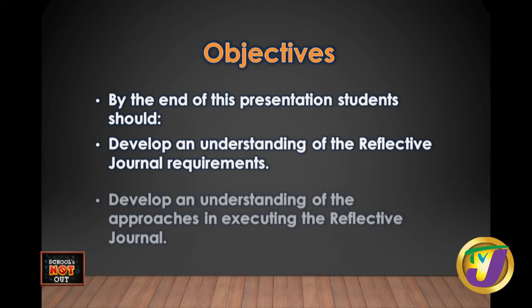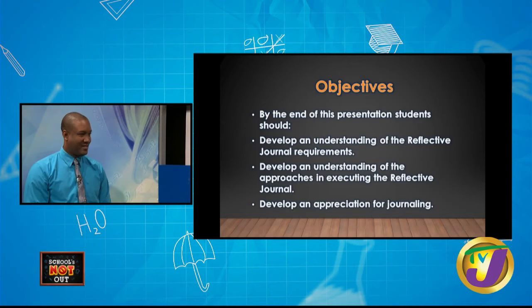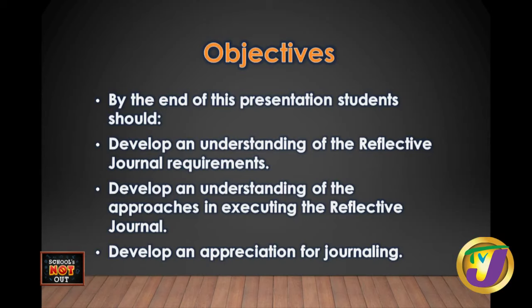Okay, so the objectives. Mr. Lawton? By the end of today's lesson, it is expected that all of our students will understand the requirements of the reflective journal. We want you to also develop an understanding of the approaches in executing the reflective journal, as well as develop an appreciation for the reflective journal.